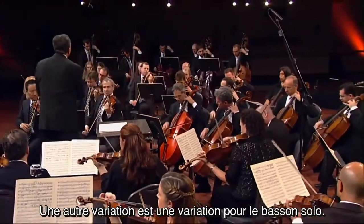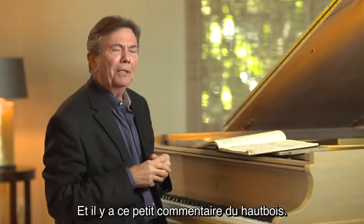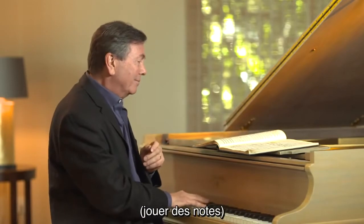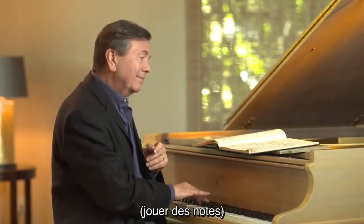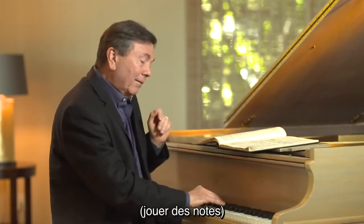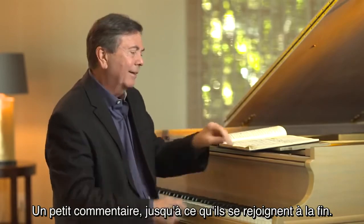Another variation is a variation for the solo bassoon. And there's this little comment from the oboe. It's like a conversation, you know. The bassoon plays, you know. And the oboe does things like a little comment until they come together at the end.